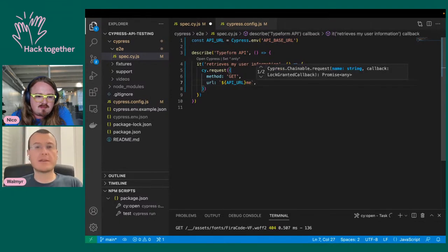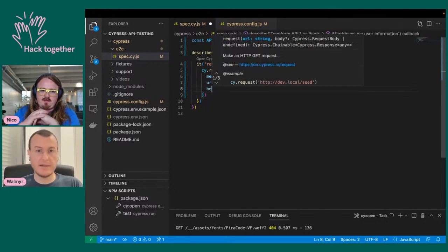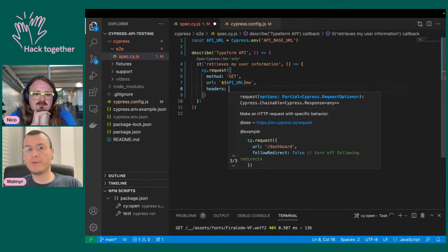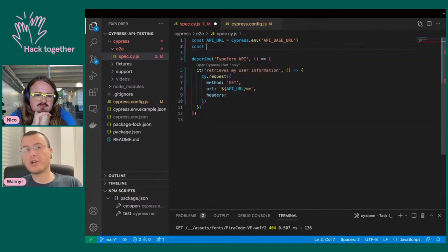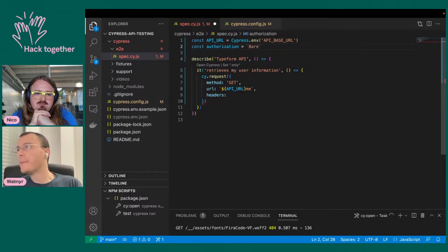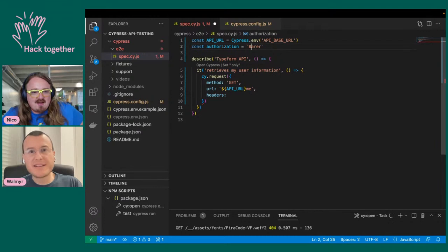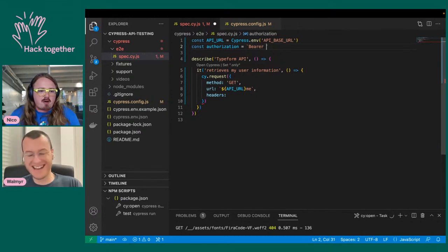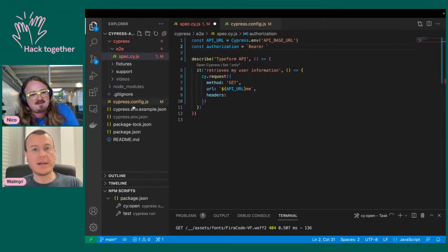And on Typeform, to execute HTTP requests, you need to be authorized, so we have to pass some headers as well. In the headers property, I'm going to create a variable here, which I'm going to call authorization. And this will be Bearer. Oh, there's something that I forgot to mention.